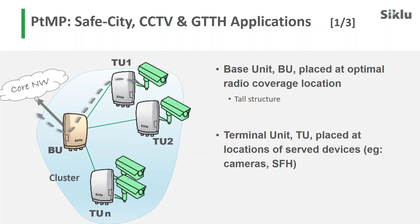which can be either a real fiber connection or one of our other point-to-point products with the ability to do not only connectivity to the base unit, but also power the base unit directly with the power over Ethernet outputs, which we have on all our point-to-point radios.